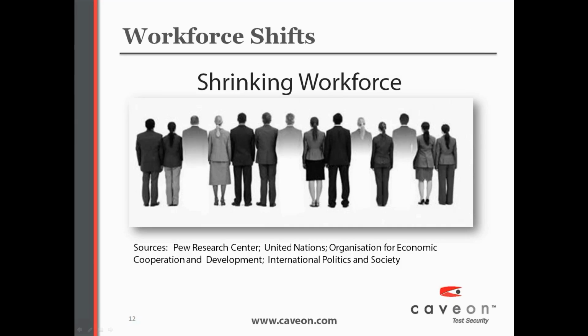And the baby boomer generation is actually better educated than any prior generation. So that is really having a lot of impact on our domestic workforce. And that trend is expected to continue through the next 10 to 15 years. But the U.S. is not alone.